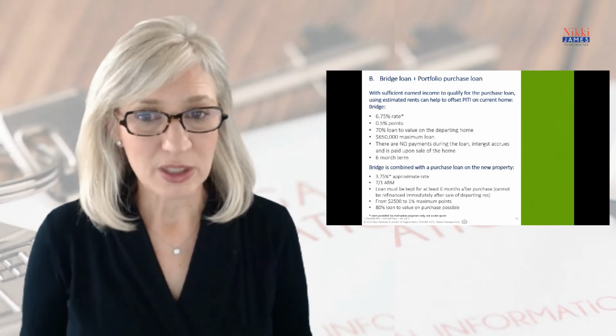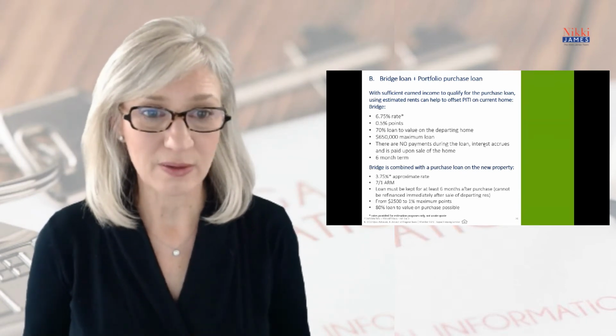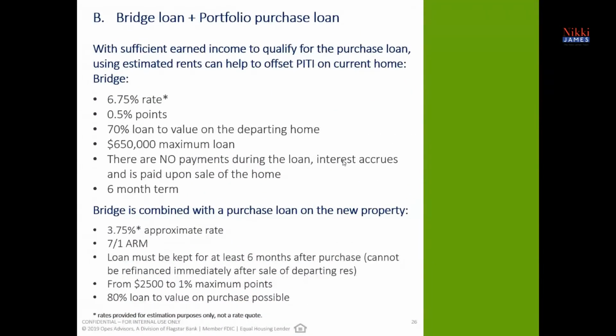With our specific bridge loan, we actually have no payments. We don't send you a coupon. There are no payments. Until you sell your house, you don't have to pay us anything, which is obviously a great function there. And we write them for 6 months. We don't want you to keep it longer. We're hoping that you sell your house. We have had to extend some in the past.